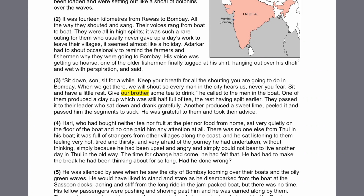We're going to get you to rest. And then he says to someone else, "Hey, can you give our brother some tea to drink?" Some tea, probably to soothe his throat, soothe his voice. Who he is refers to the person who was shouting, which is Adako, the leader of the group.